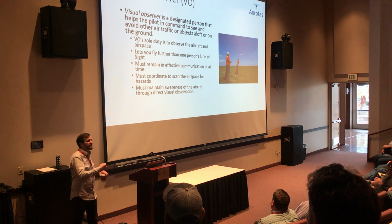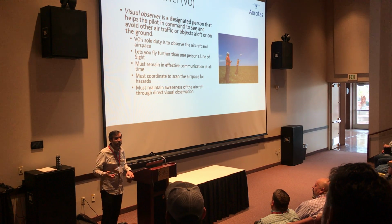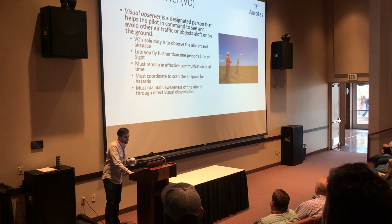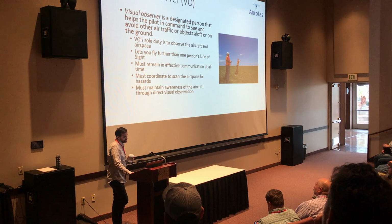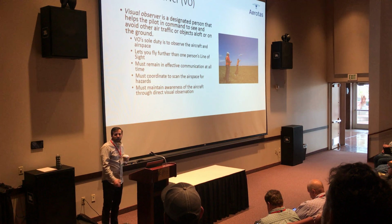A lot of these different rules and regulations are going to conflict too. If you don't have good crew resource management, you don't have good communication, that's illegal. So, visual observer, here's just some more text about that. Designated person that helps the pilot in command see and avoid the air traffic or objects aloft or on the ground. Their sole duty, if they are a visual observer, is to observe the aircraft and airspace.